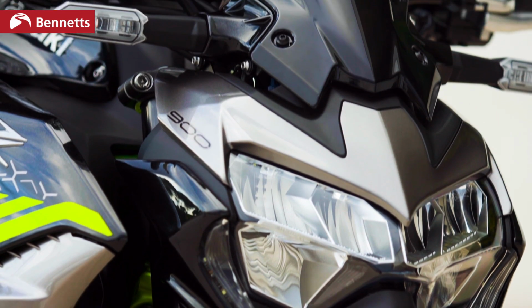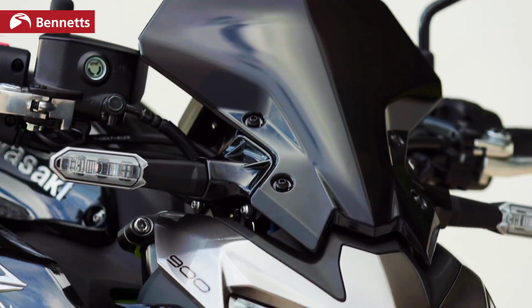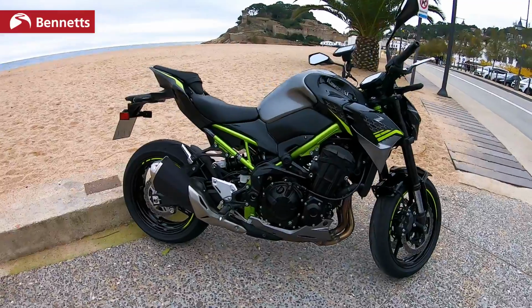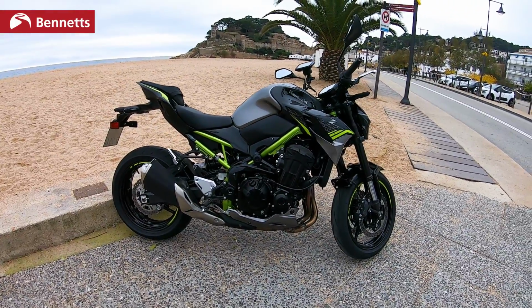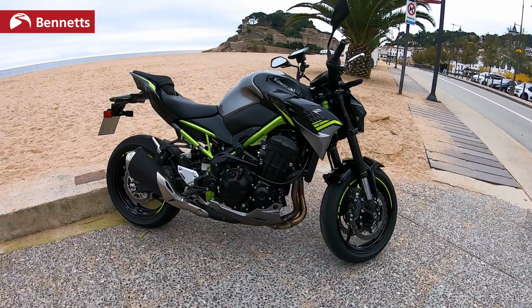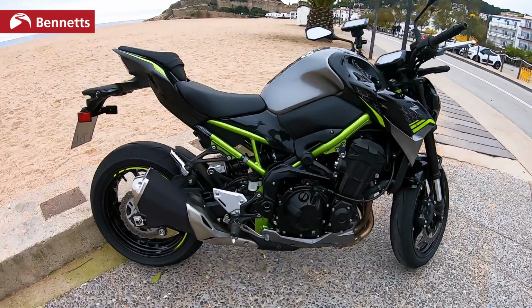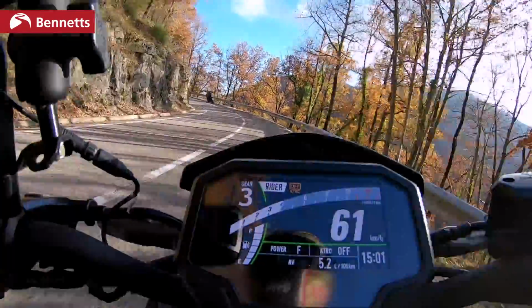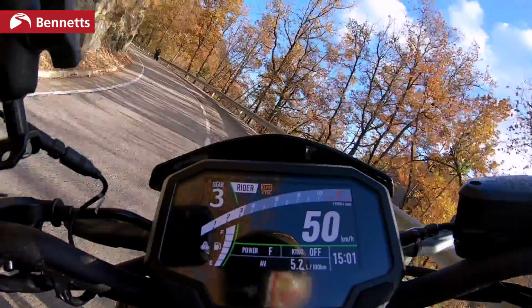It's a little bit heavier than some of its rivals. Quite a few rivals in that middleweight naked category. So you've got the likes of the MT-09, which is probably your standout rival. Then you've got the GSX-S750 and the GSX-S1000 from Suzuki, the 790 Duke from KTM, and then the new 890 Duke R, because the Z900 kind of sits in between those two bikes in terms of price and power.